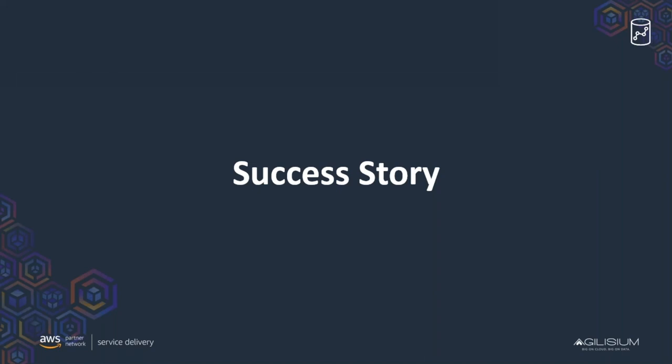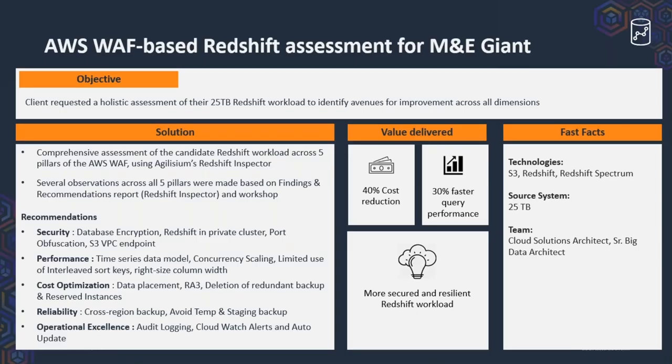This customer has a 25 terabyte Redshift workload running on DS2. They've been running this for the last 8 months. The workloads are finally stabilized, it's up and running. So they came back and asked us to take a look at it and holistically provide a review across these five pillars. When we looked at their cluster and did the assessment through our tools, we found optimization opportunities across all these pillars.